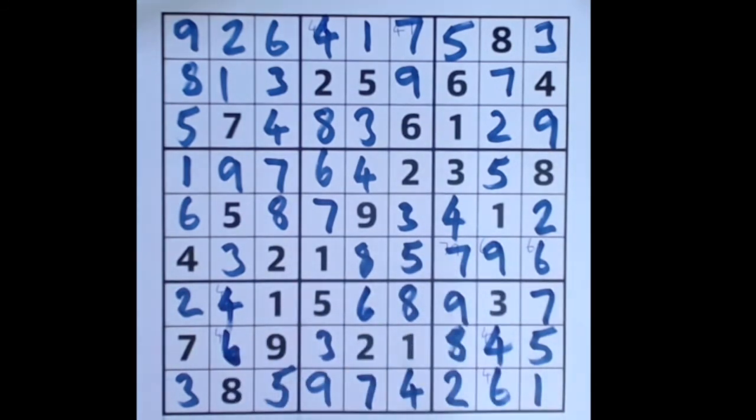Oh dear. Not challenging at all. Definitely not a hard level puzzle. I really don't know how they arrived at that classification. It could have been done without pencil marks. I mean, I started to fill some in, believing that I would need them, but really, no, could have done it without.